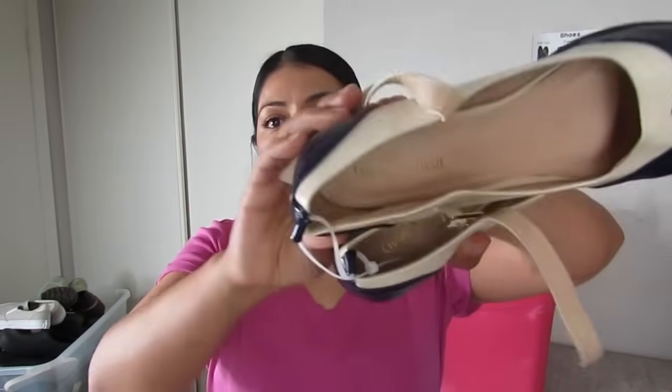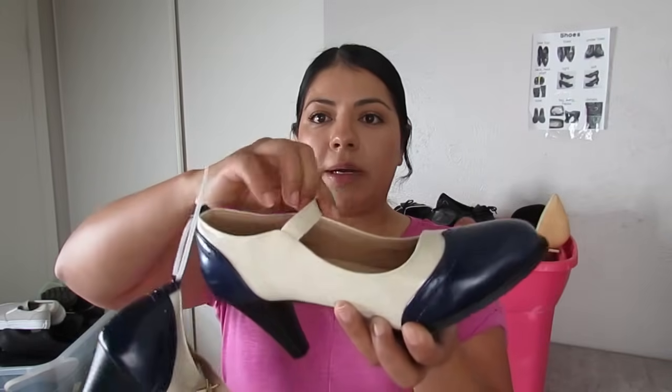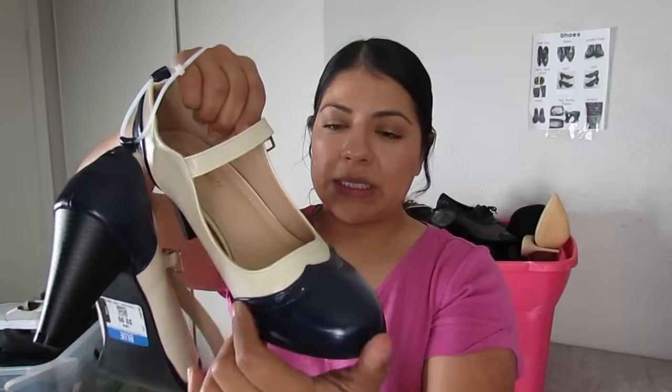Some more Mary Jane style shoes. This is by a brand that I don't pick up and pass up all of the time, Chase and Chloe. The only time I pick these up is when they are a very good style, like these here. The Mary Jane pump. In the front they have a wingtip. They have holes right here, which I call brogue detail. So once I add all of that to my title and description, I'm pretty sure they're going to sell.